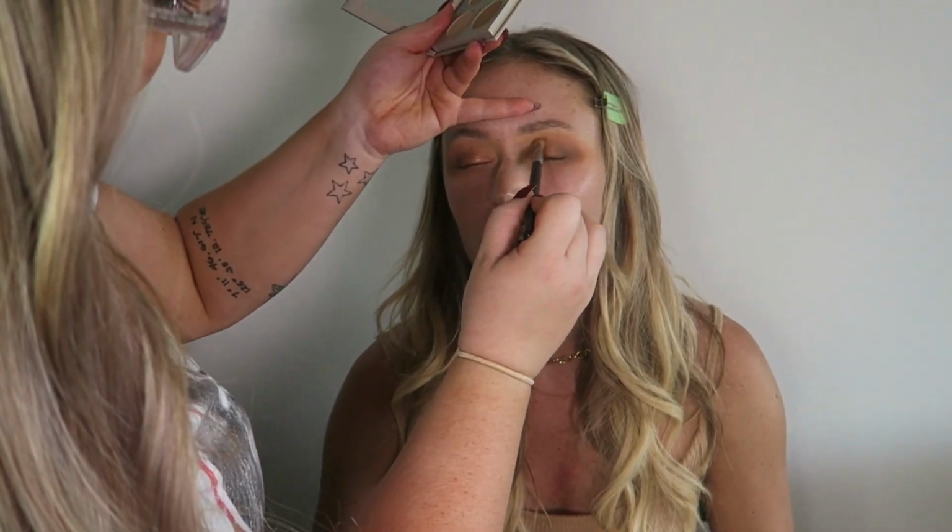I do my version of adding a couple lashes by cutting a strip lash in half and just putting it on the outer corner.